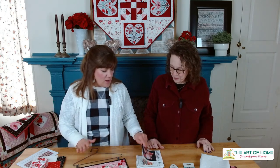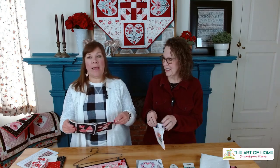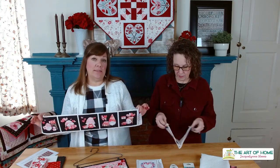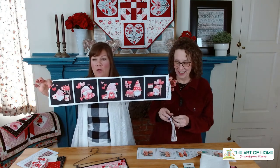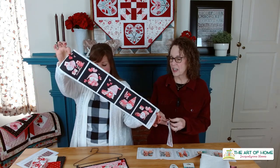Another new thing we have are these little panels. Our little Christmas panels that we sold back in the fall and December were really, really popular, so we're doing some Valentine's Day ones. These gnomes are still super popular, and they're so, so cute. I love the way the red and the pink pop on that black background.